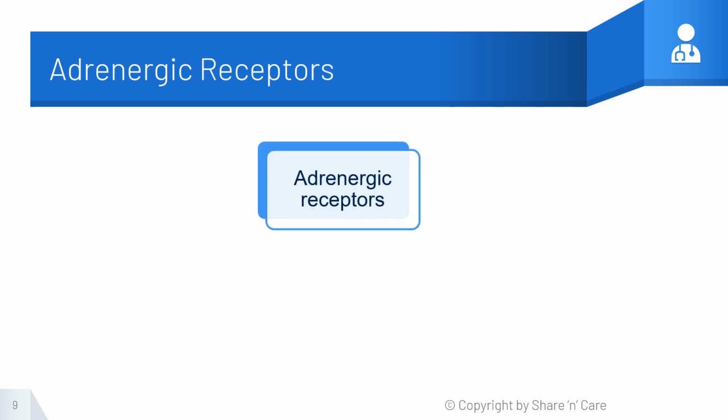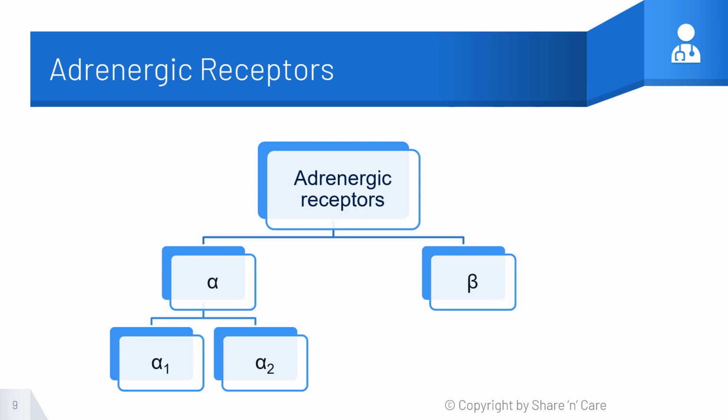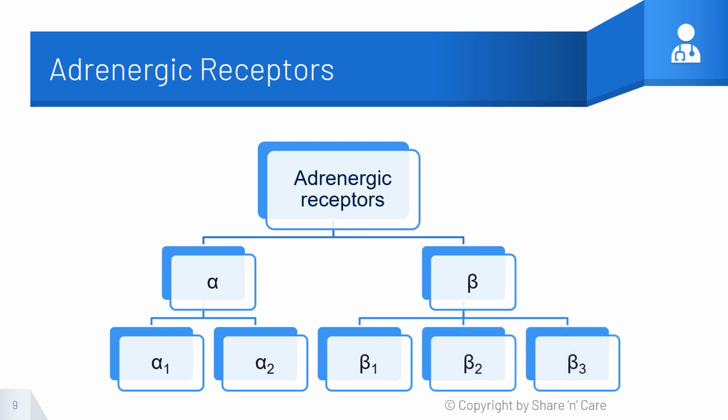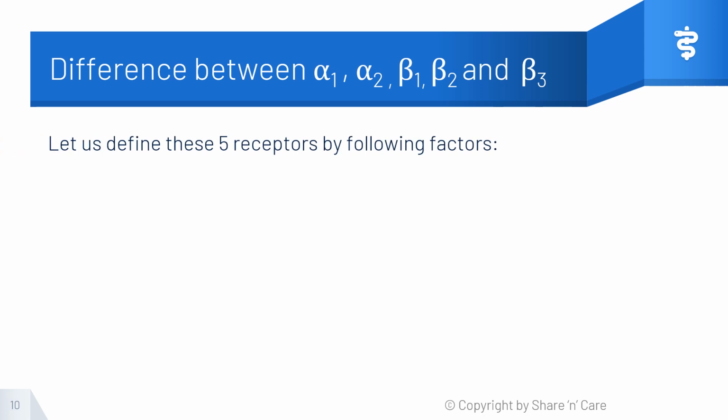Adrenergic receptors are present on the post-junctional membrane of the effector organ. These are G protein coupled receptors, which means they increase or decrease the cyclic AMP or IP3 DAG production. On the basis of relative selectivity of agonists and antagonists, they are classified into alpha and beta. Alpha are further divided into alpha 1 and alpha 2 receptors, whereas beta are divided into three categories: beta 1, beta 2, and beta 3. Now let us differentiate between these five receptors on the basis of their location and the functions they perform.